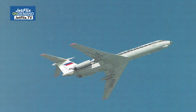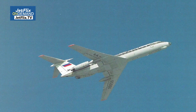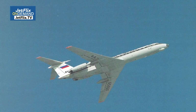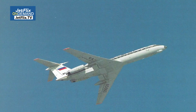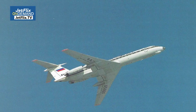Good old Krusty, the Tupolev Tu-134, was a short to medium haul airliner built by Tupolev. It first flew in 1963 and was in production between 1966 and 1989 with some 854 examples. Most of them were factory delivered to Aeroflot for short to medium haul routes.